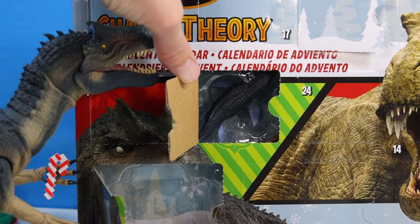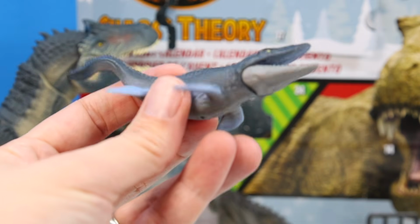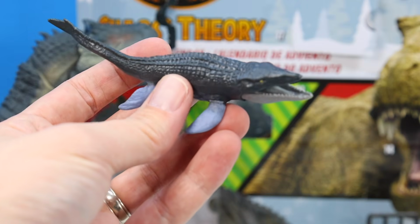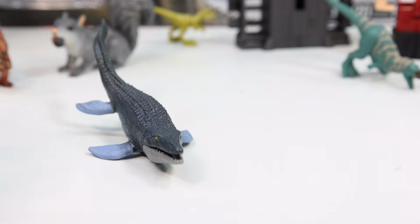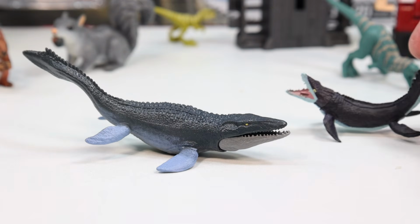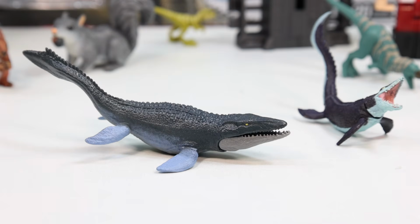Actually, the second reason why I picked up this calendar. I'm old and forgetful, but I don't believe I ever picked up a Mosasaurus in the microfigure minifigure form. And a pretty good sized one too. Now, Secret Mustard of Captives has been the star of this year here. Secret Mustard has a secret, you may know or not.